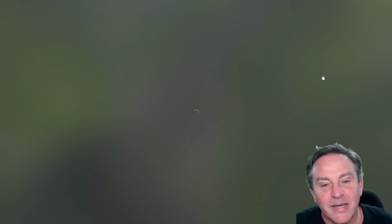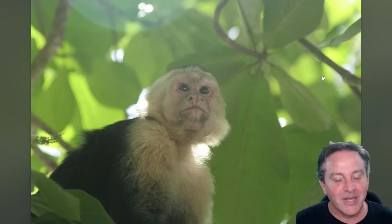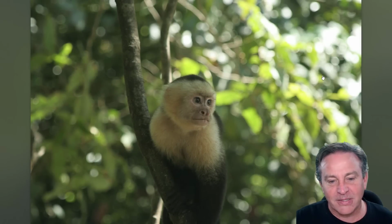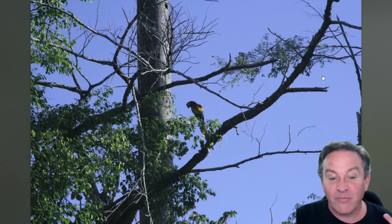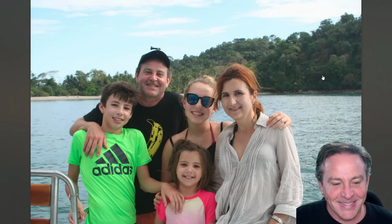And it turns into a slideshow. There we go. Yeah, those little capuchin monkeys got pretty close to you. And it's just going to play through, and you can put music to it however you want. There's the capuchin. Found a parrot in a tree. Who sees a wild parrot? Free drinks on a boat. When do you get that?